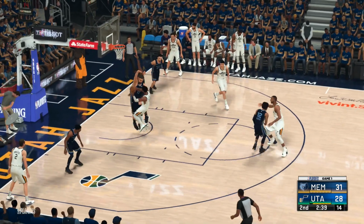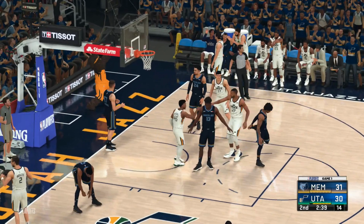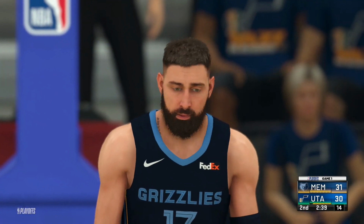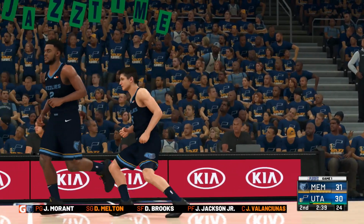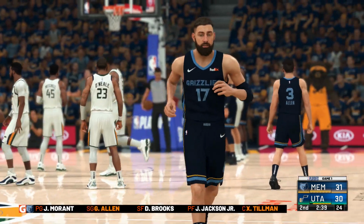Morant against Mitchell. Draws contact on the shot, and now a 3-point play chance as he'll head to the line. A little artistry in the painted area, converting against the size. Proving once again that when you attack with confidence, good things tend to happen. The Jazz shooting their fourth shot at the foul line here.